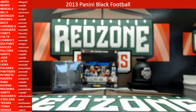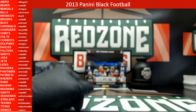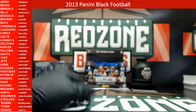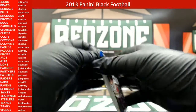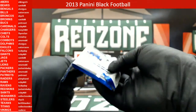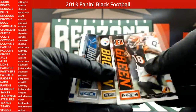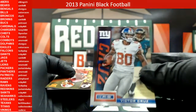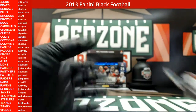All right, so free pack for Johnson Cal. Johnson Cal, left or right? Left. All right, here we go. We'll go Johnson Cal. A.J. Green, veteran base. Victor Cruz, longevity, not numbered. Phil Thomas, base rookie. And the rest is vet base.